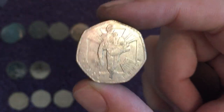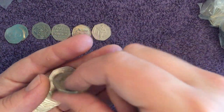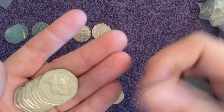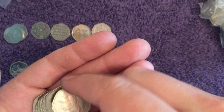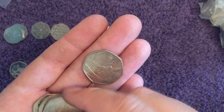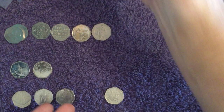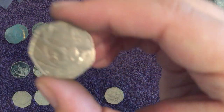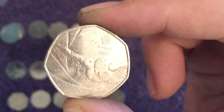Because, of course, this was re-released in the 50 Years of the 50p military set, which we saw in my last video as well. There's Team GB 2016. Not a bad find. Again, just creeping over face value, I think, these days. Certainly a keeper.